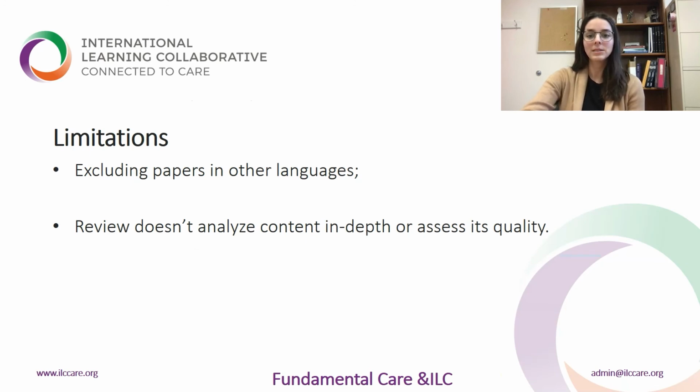The scoping review has some limitations. For example, we excluded papers in other languages than French and English, which may have limited access to certain crucial insights. Also, another limitation is that we did not carry out an in-depth content analysis of the articles included. We categorized and quantified data of the articles relating to the fundamentals of care. Nevertheless, it would be interesting to do a more thorough analysis to better situate the extent of the currently existing knowledge regarding the fundamentals of care.